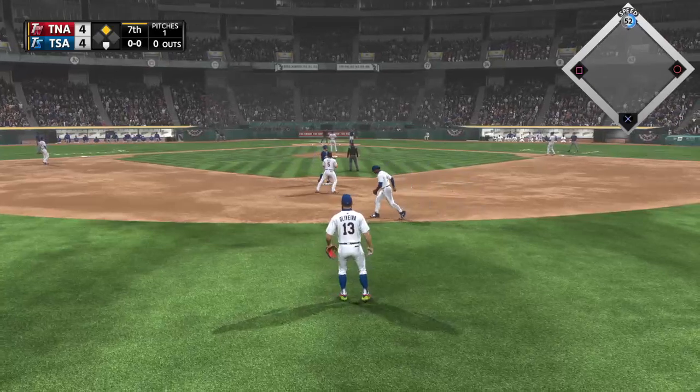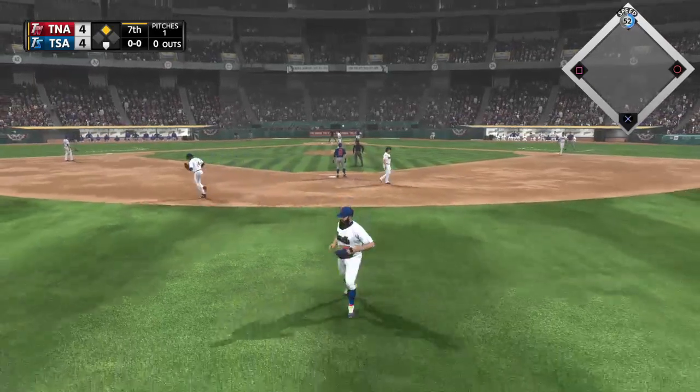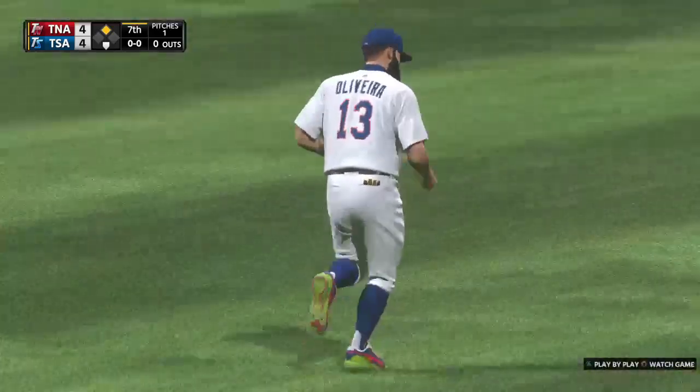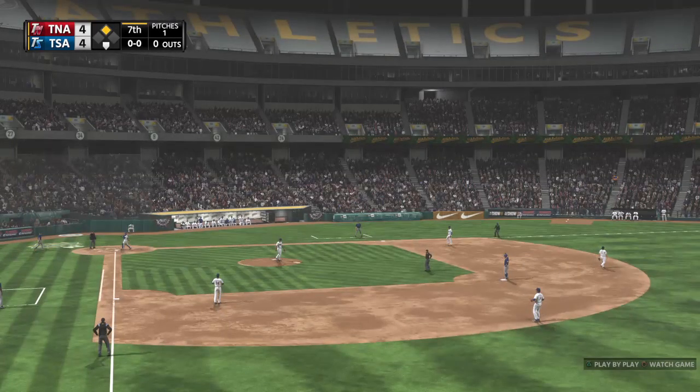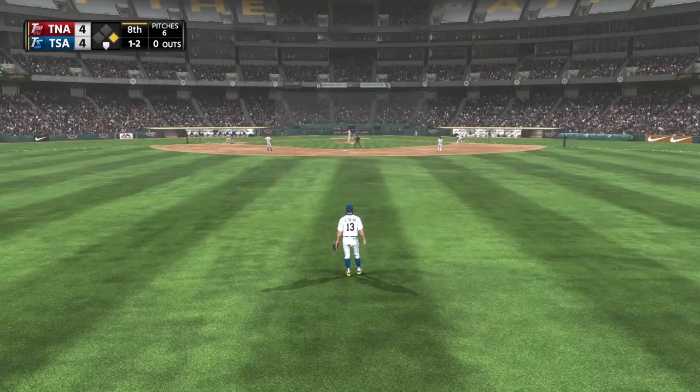And on the play, the runner moves into scoring position now at second. Beggars can't be choosers right there. We love those lawn darts, doesn't it? Now batting, right fielder, Ray Manson.